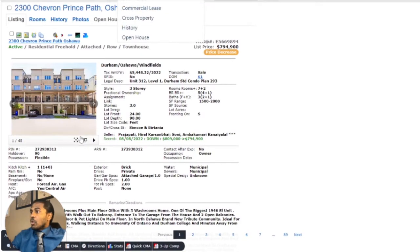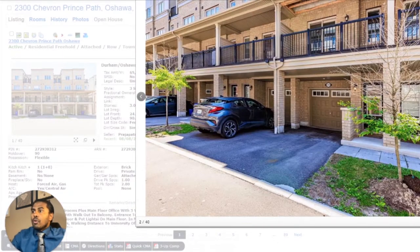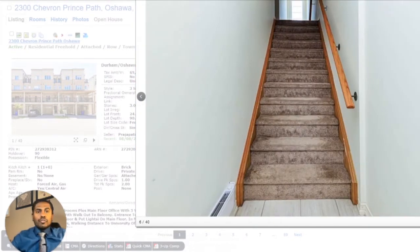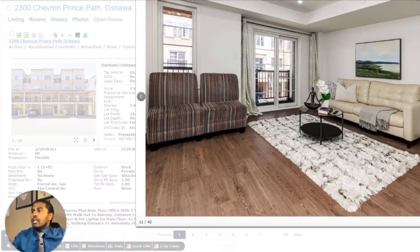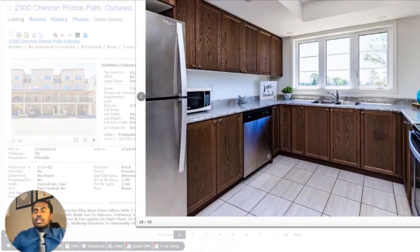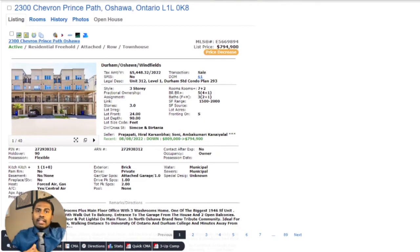So coming back to this property, let's take a little look at it. It looks pretty nice, three floors. It looks fairly new. By the way, all the properties that I have searched for are new properties, from brand new till 15 years old. So they've maintained it very well. It doesn't look like there's any issues here. So it's a good property to go for, a really easy way to get that steal deal.